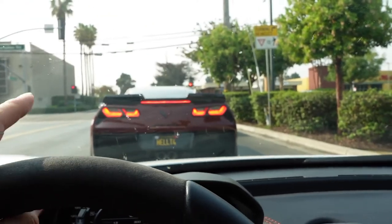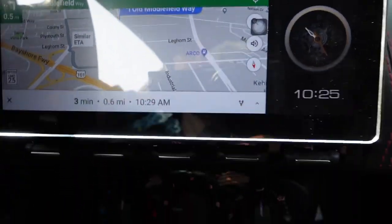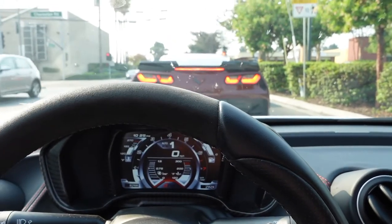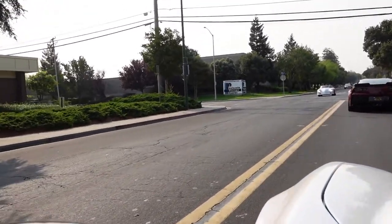We're headed out to Scott's Garage, which is not too far. Says it's only about 3 minutes away. So not too far at all. Check out this piece here.